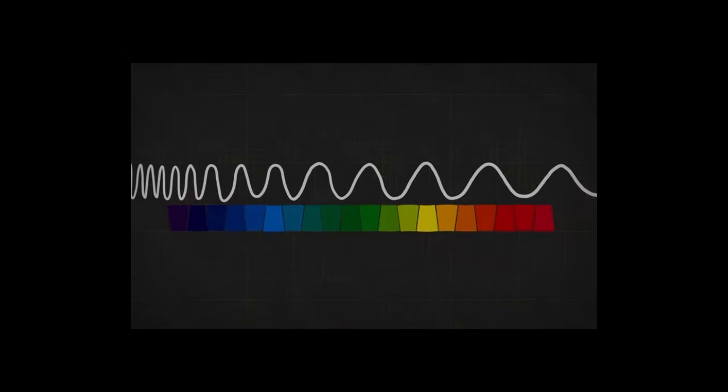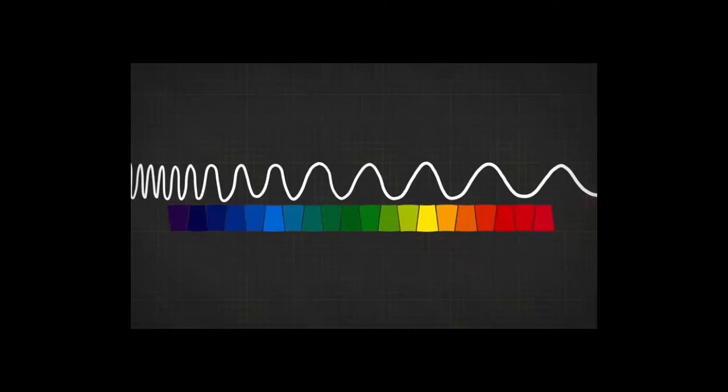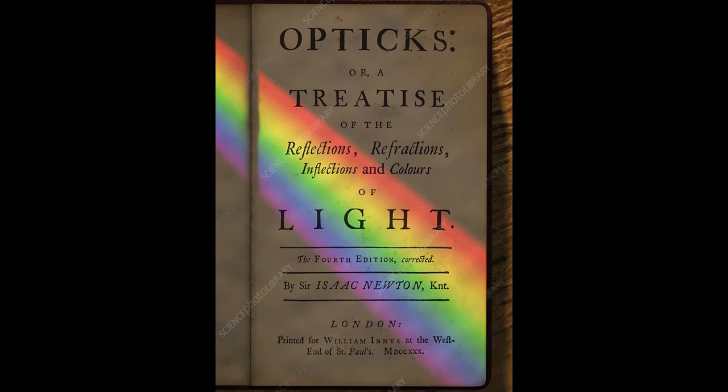This experiment definitively illustrated that color was the property of light, and that light was composed of 7 distinct hues: red, orange, yellow, green, blue, indigo, and violet. In 1704 Newton published Opticks, which detailed his optical light theories in a complete volume.